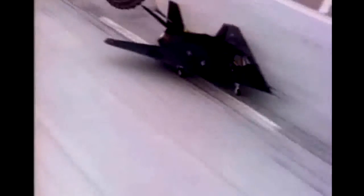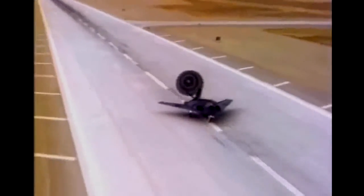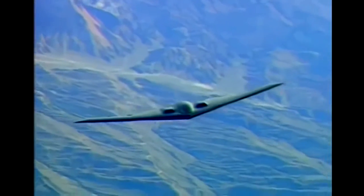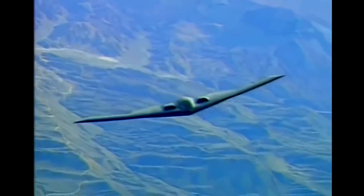F-117A came out of the black on November 10, 1988, when the Defense Department released this purposely fuzzy photo to the public. Just 12 days later, the public would get its first look at another top-secret stealth plane, the B-2 bomber. At that time, the B-2 had been in development for 7 years.